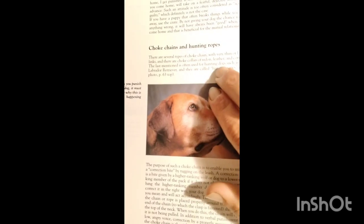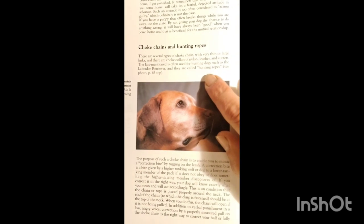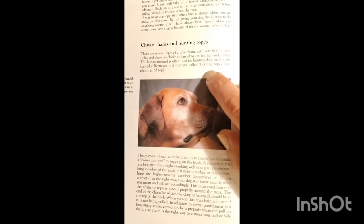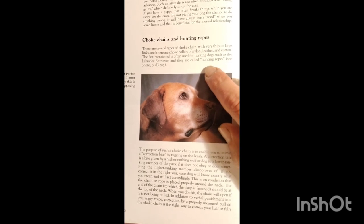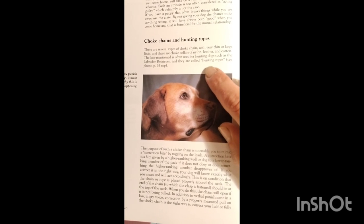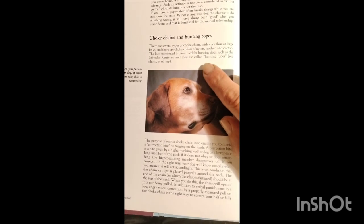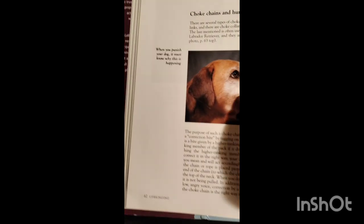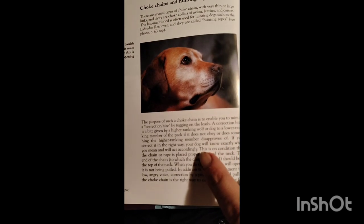Choke chains and ropes. There are several types of choke chains with very thin or large links, and there are choke collars of nylon, leather, and cotton. The last is often used for hunting dogs such as the Labrador Retriever, and they are called hunting ropes. When you punish your dog, it must know why it is happening.